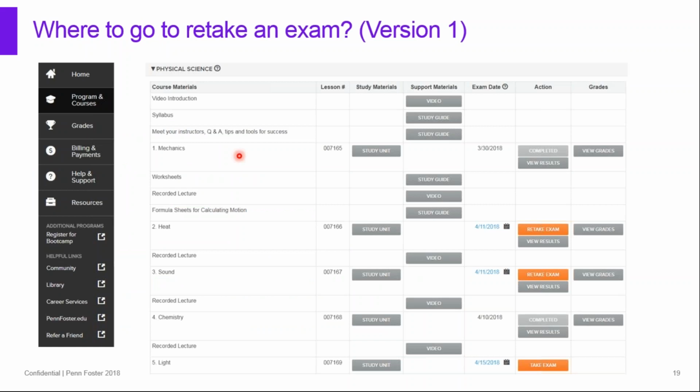Okay, how to retake an exam. Version 1 students, you're familiar with that page. Now you go to program and courses. You want to retake an exam under physical science. So find physical science, click on that arrow, it will expand like that, and you will have the orange button that says retake exam. A take exam means that you never did take the exam in the first place. Retake exam means that you did attempt it once, but there is a chance to retake the exam. If you click on it, that will bring you the randomized retake exam.